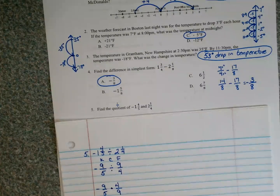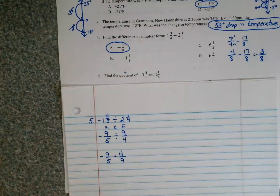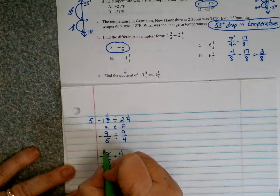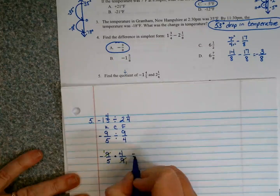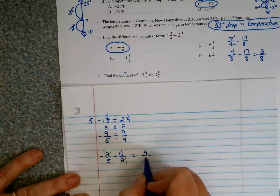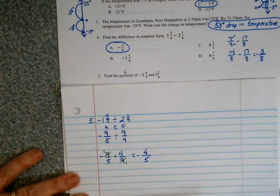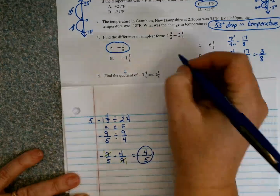Okay? Now the one thing I know I can do here is I know that 9 goes into 9 one time, so I can cross cancel those out. So now I'm left with 1 times 4 is 4, and 5 times 1 is 5, and this was a negative times a positive, so my answer has to be negative. So my answer for this one is negative 4/5.